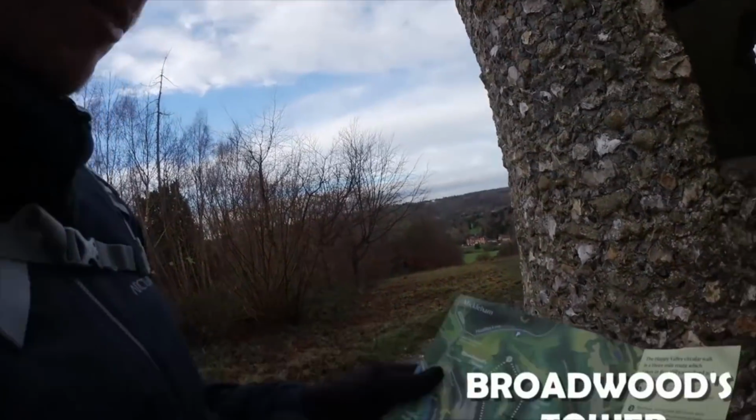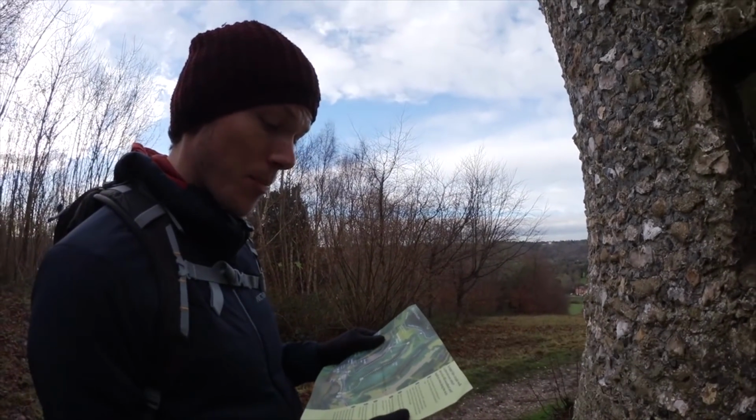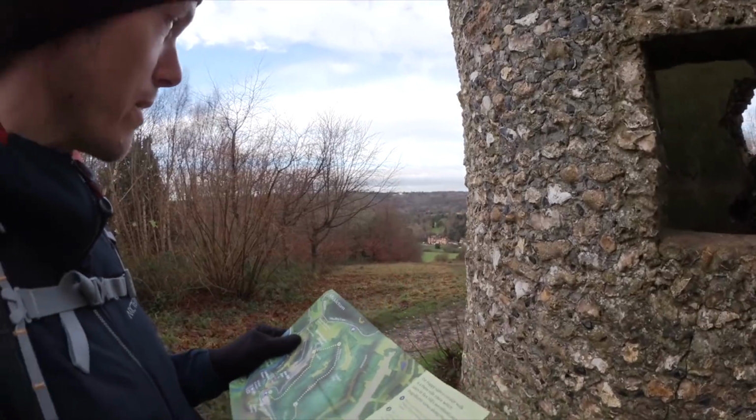It's Broadwood's Tower on Lodge Hill. The tower, built around 1817, stands above Juniper Hall. That's Juniper Hall down there, I think. That's the former Broadwood family home.